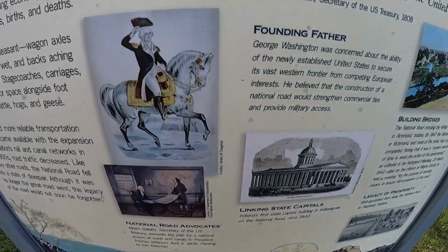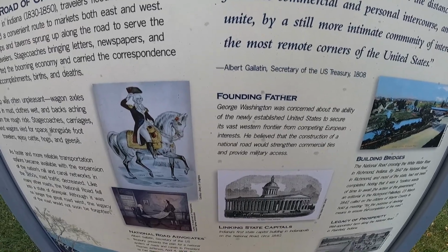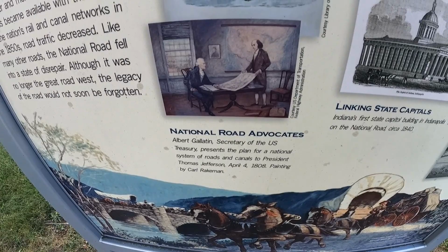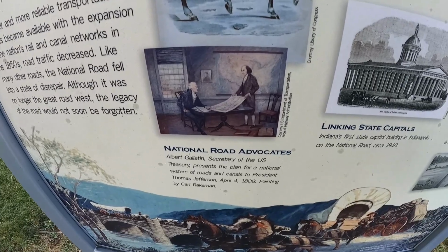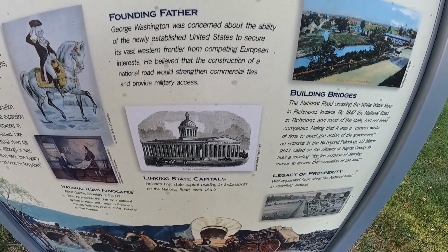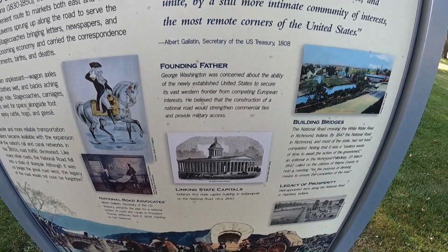But here are some photos, like George Washington. He thought the National Road was very important because the United States had to secure its vast western frontiers to make sure Europeans don't capture it. Also, Albert Gallatin, Secretary of the U.S. Treasury, when the National Road was put in place in 1806, presented the plan for a national system of roads and canals to Thomas Jefferson on April 4th, 1808. And the National Road also was to link several state capitals, including Columbus, Indianapolis, which we'll be visiting, and Vandalia, which at one time was the capital of Illinois.